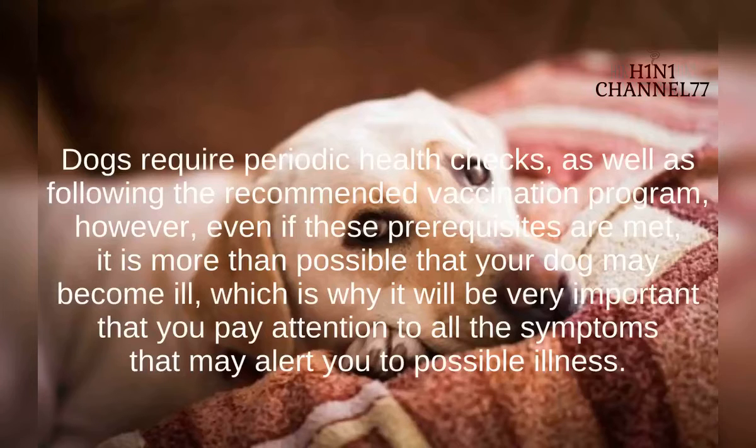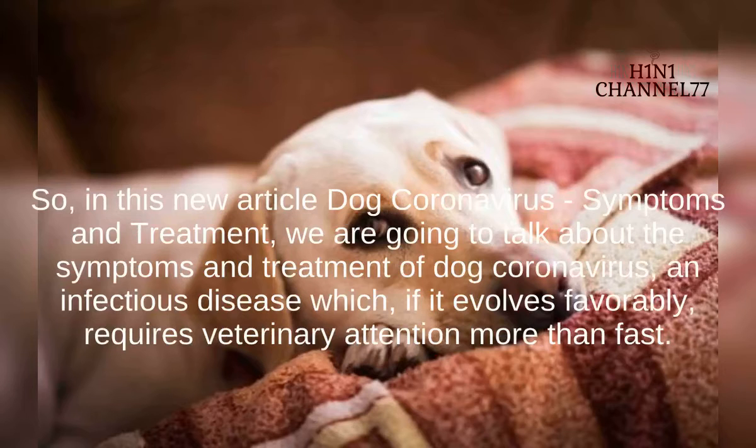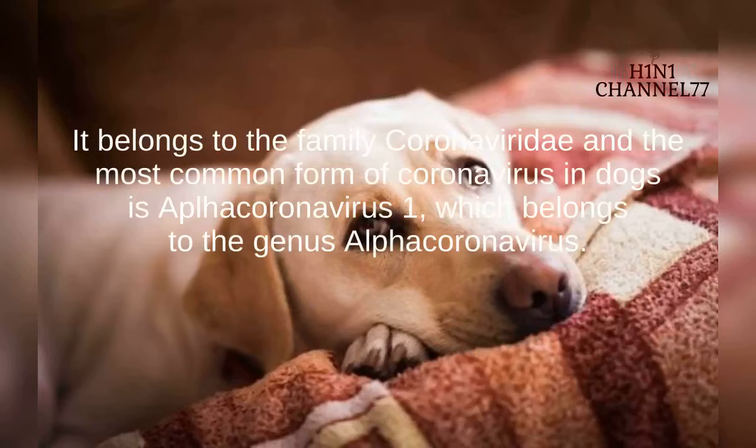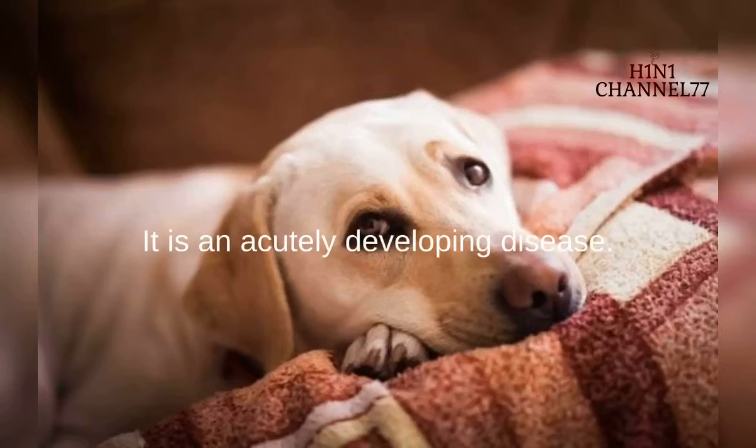Dogs require periodic health checks, as well as following the recommended vaccination program. However, even if these prerequisites are met, it is more than possible that your dog may become ill, which is why it will be very important that you pay attention to all the symptoms that may alert you to possible illness. So, in this new article, Dog Coronavirus, Symptoms and Treatment, we are going to talk about the symptoms and treatment of dog coronavirus, an infectious disease which requires veterinary attention more than fast.